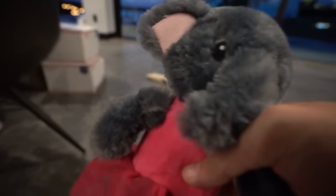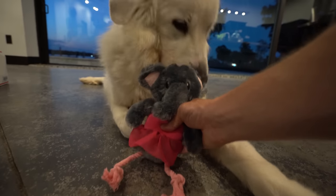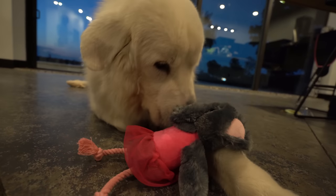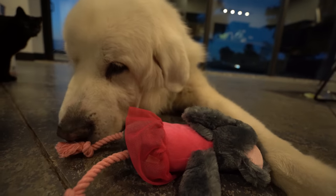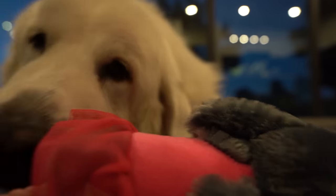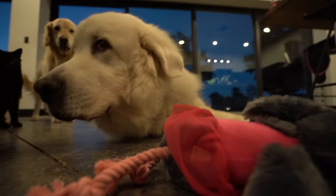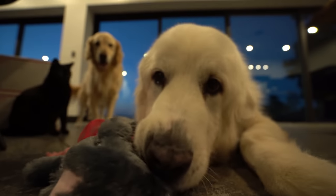You stay here. This was an extremely thoughtful gift for you, my friend. Good boy. You like it? Nice and soft. Lovely. That's nice, Koda. Yeah, he really likes it. This was a good choice. Koopy, let him have it. Koopy, you cannot steal. Look at everybody lined up to just pick on you. Leave him alone, guys. Guys, just let Koda have the toy, please.